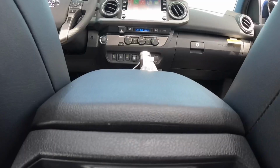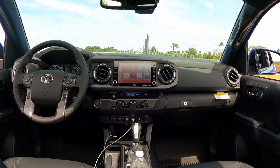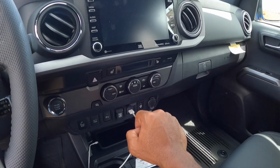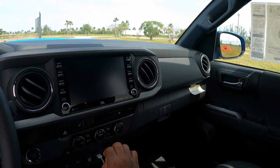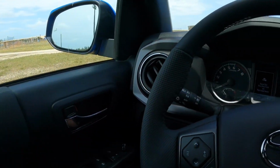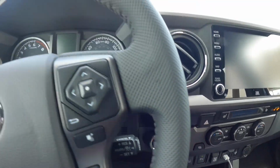Sitting inside the interior of the Toyota Tacoma TRD, this interior looks really nice here. This is an 8-inch display. This does offer Apple CarPlay and Android Auto. Not wireless. You have to use a USB port here to connect your phone. I do like this black interior here. It looks really nice with the voodoo blue exterior color here. But shutting the door here of the Tacoma TRD Sport. To start up the Tacoma, just put your foot on the brake and press the start-stop button down here.